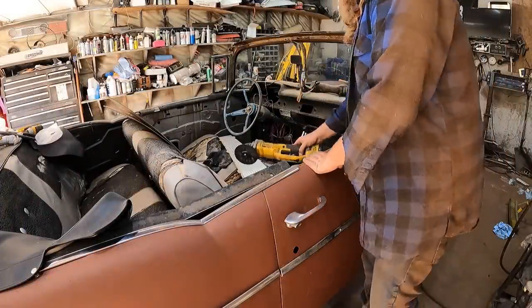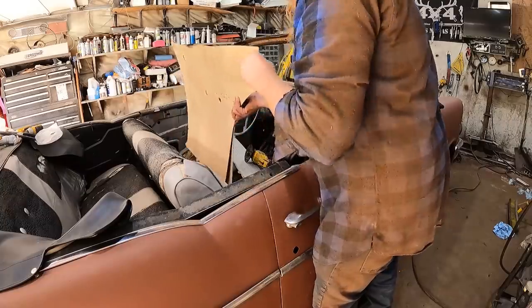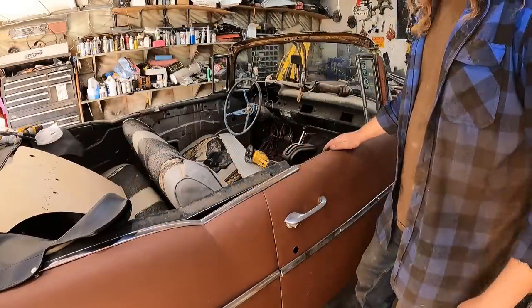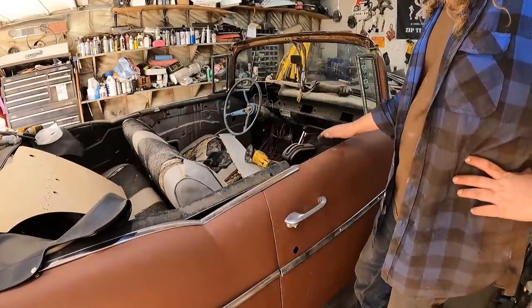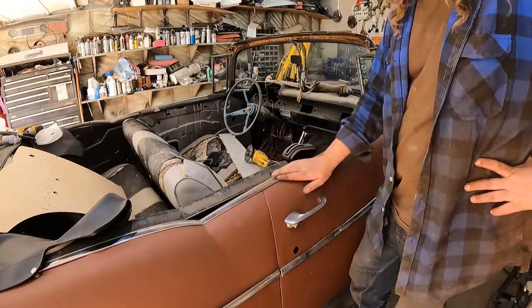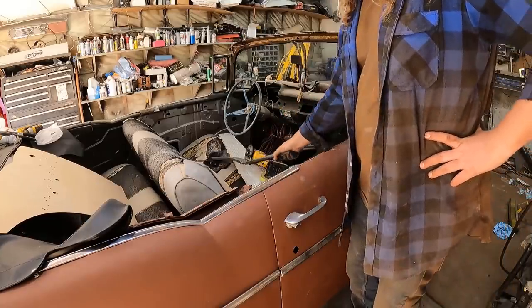Okay, so this is the last bit of trim we're gonna screw with. Well, today anyways. There'll be lots more. I welded up on the other side. You can see the garnish molding. So this is what we started off with. Obviously it's too long. It's just sitting on there.